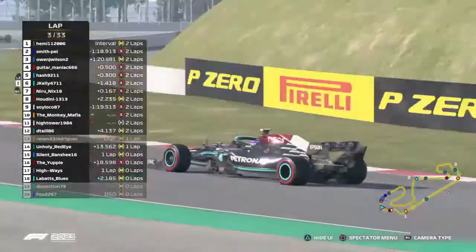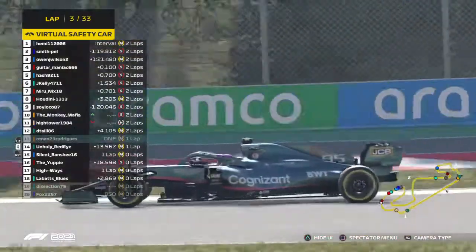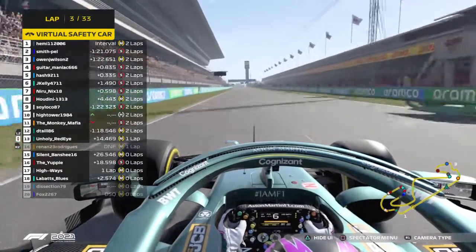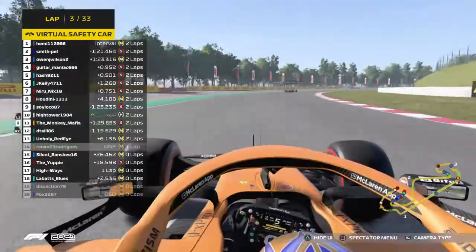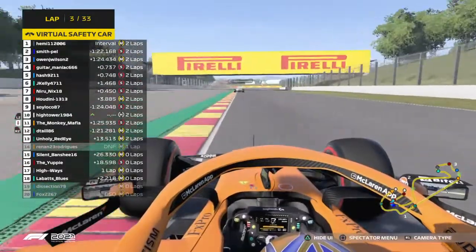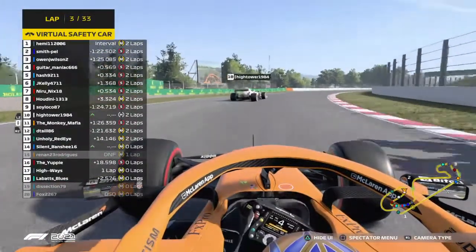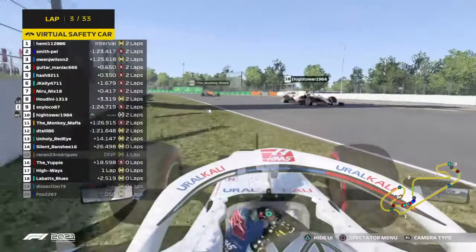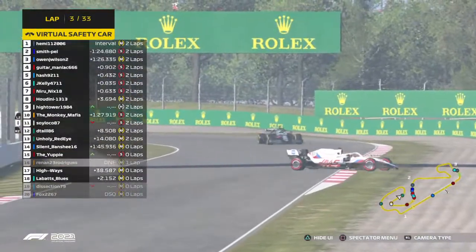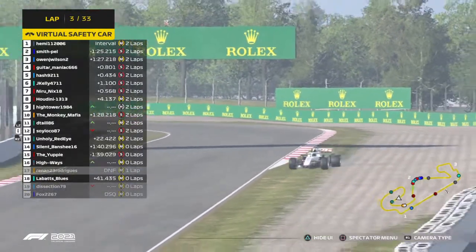Oh no, and Reenan. Oh no, Reenan crashed. Headed into the pits. That is a McLaren out. Monkey Mafia's teammate. Oh no, and Soy Loco spun. He lost it in the Haas, missing his entire front wing. Oh no! Almost gets hit by Detail.